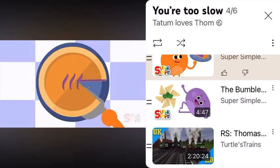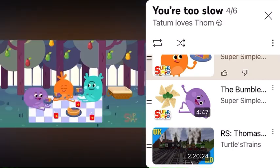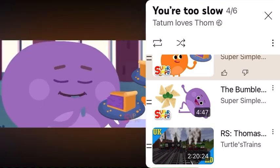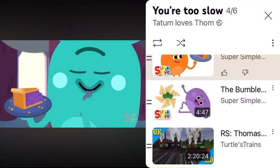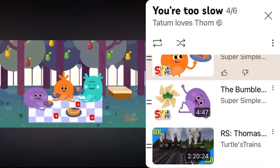Done it again. Make sure everyone gets a piece. What a perfect purple pear pie picnic. How does it taste, Bumble Nums? Yum!